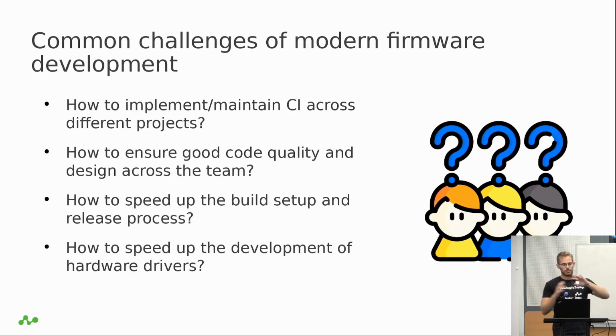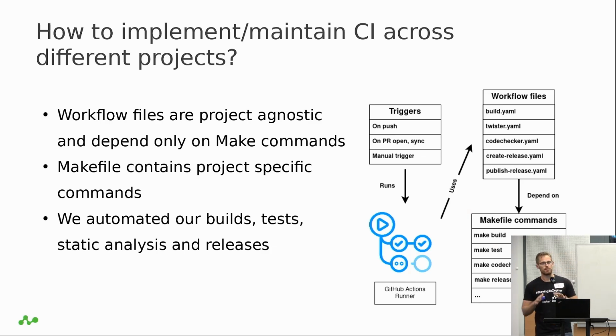There are some challenges that I don't think are specific to Zephyr. I think they're just modern firmware development challenges that we ran into and solved along the way. There are 4 general categories, and there are many more, but due to time I will only focus on those. The first was how to implement and maintain CI across different projects. On average, we have between 10 and 14 projects running concurrently at all times. Some are in the active phase, some are in the, let's say, fix the bugs phase. And of course, at some point, we had no CI.